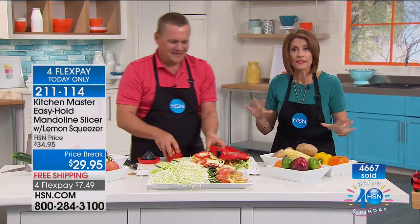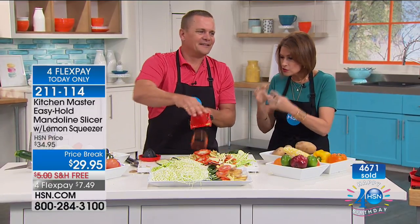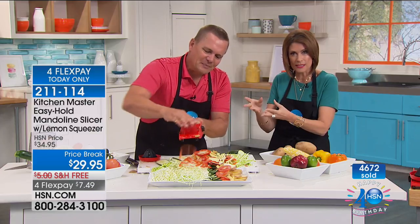I know. There are lots of other mandolins on the market. There are lots of other mandolins that we sell. But if you want the one that does so many different choices, paper thin slices, and it's just effortless, right?